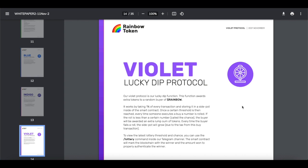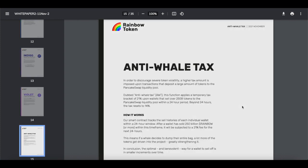Once a certain threshold is then reached, every time someone executes a buy, a number is rolled. If the roll is less than a certain number, called a chance, the buyer will be awarded an extra lump sum of token. Every time the buyer fails to roll, the side pot will grow due to the tax from this buy transaction. Next up, we've got the anti-whale tax.